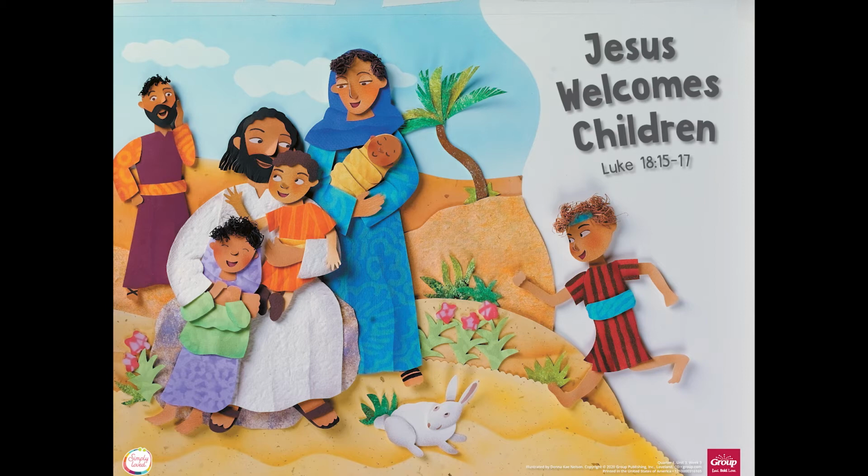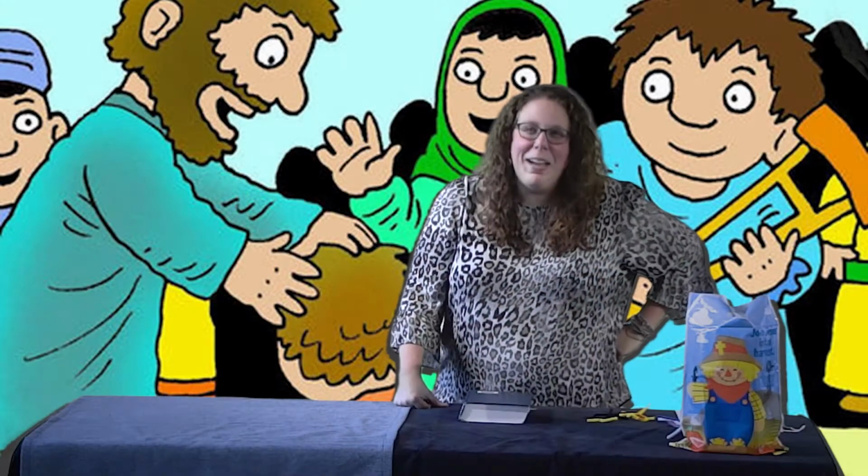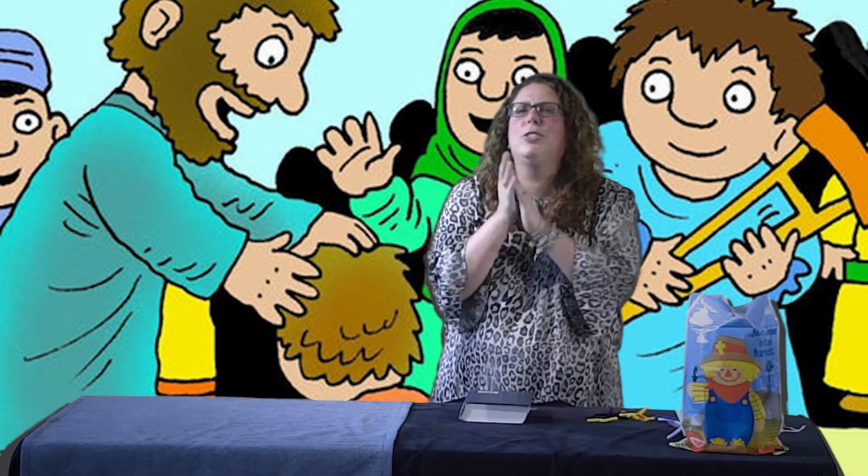This is Luke 18, verse 16 and 17. So Jesus called the children over to him and said, "Let the children come to me. Don't try to stop them. People who are like these children belong to God's kingdom. You will never get into God's kingdom unless you enter it like a child." You heard it. Better let those kids through, disciples. Thank you, actors. Everybody take a seat. Great job.